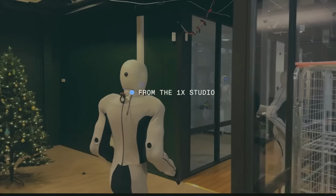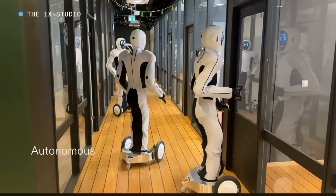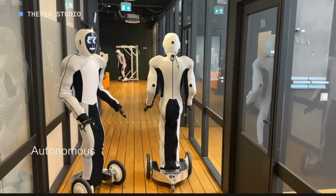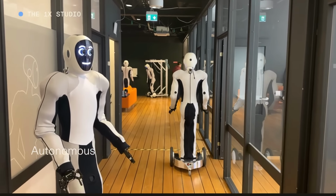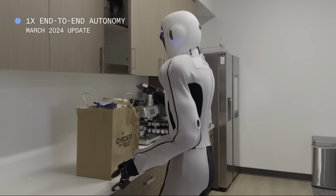As you can see here, Eve uses wheels to self-balance and drive around, so it's not exactly bipedal. In other words, it doesn't have 2 legs like the other robots that we'll talk about today. However, it can still autonomously navigate buildings, open doors, take elevators, and operate keypads with no human intervention. However, it probably can't walk up stairs or slopes just because it has a wheeled base.